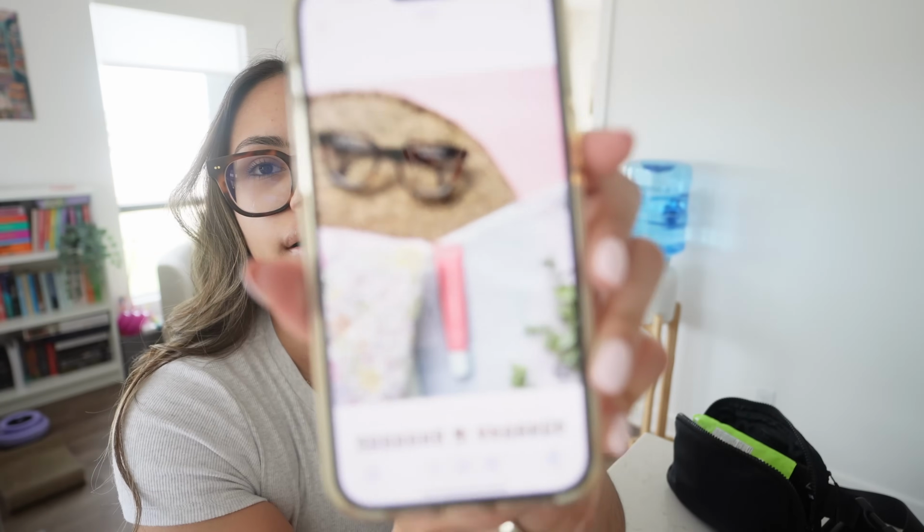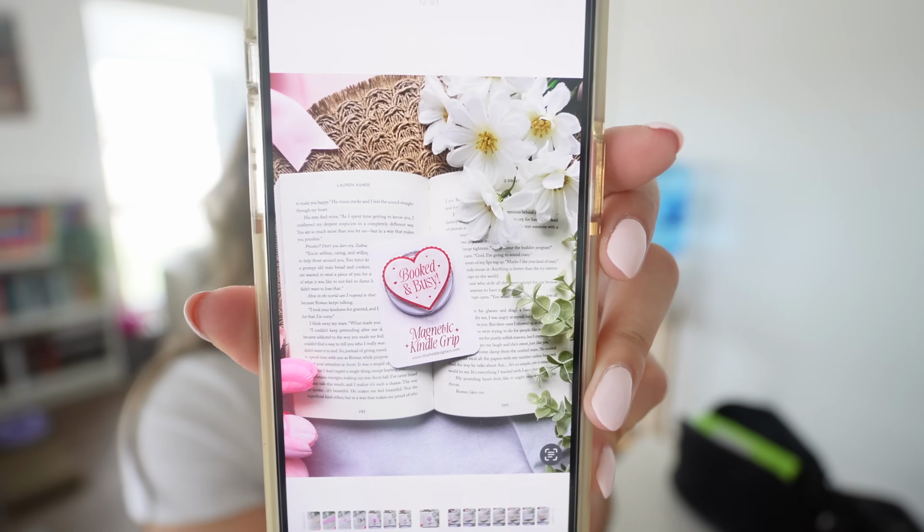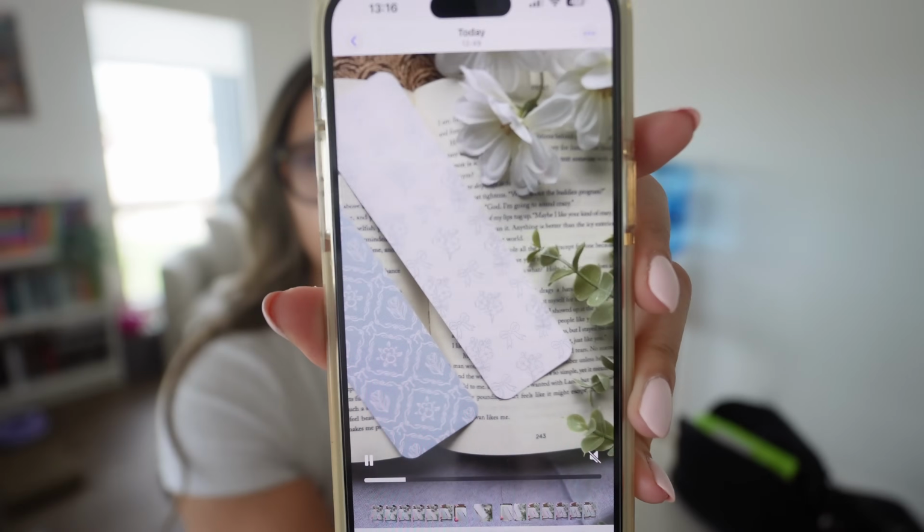And then I also got some more lifestyle-y background photos for Instagram and stories. I also took some brighter photos of the Kindle grips because I wasn't too happy with the other photos I have for the first photo on the listing. I also got pictures of all of the new bookmarks that are coming. And I also took some B-roll content of the bookmarks as well, for Pinterest and putting reels together.